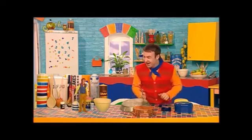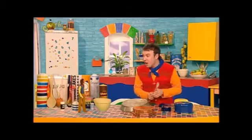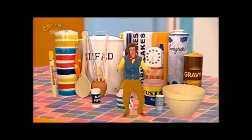Whoopee! Now that's what I call sorting out the saucepans. Oh, come on, Small, we've got a customer. It's cooking time. I'm on my way. Woohoo!